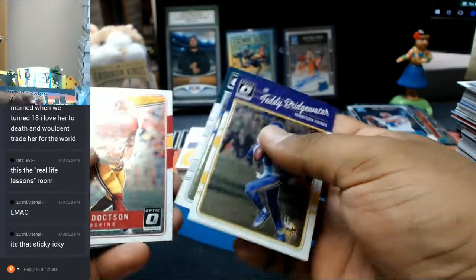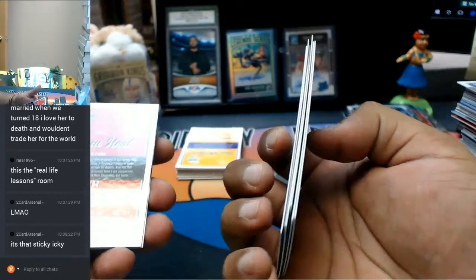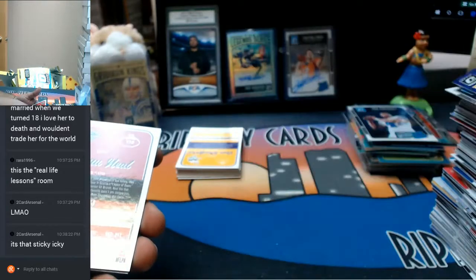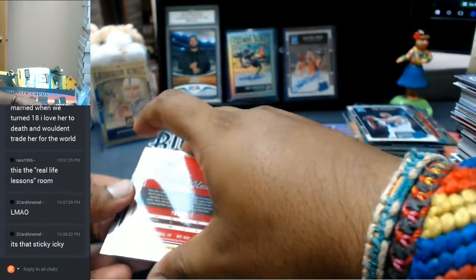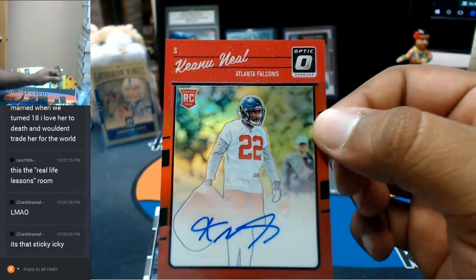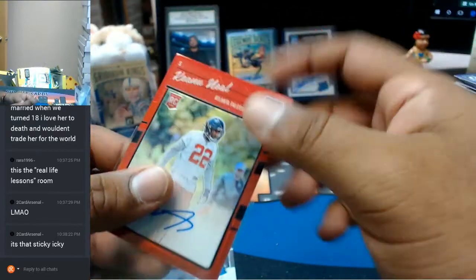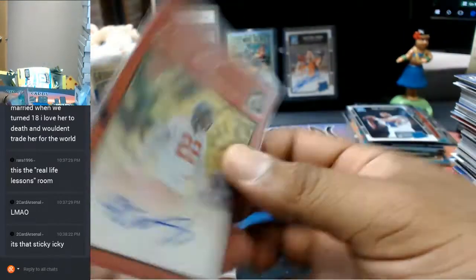Ooh, ooh! All right, the Sheriff. I can't get over the fact that that's his nickname. John Gruden, what were you thinking? Come on, man. For the Falcons, Keanu Neal with the auto. Very, very nice. Numbered 20 out of 50. There you go.